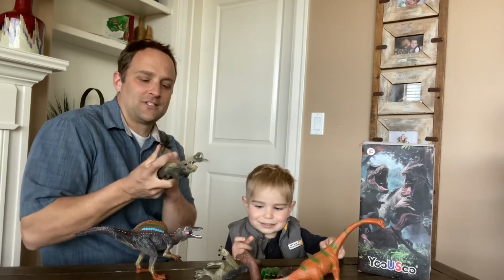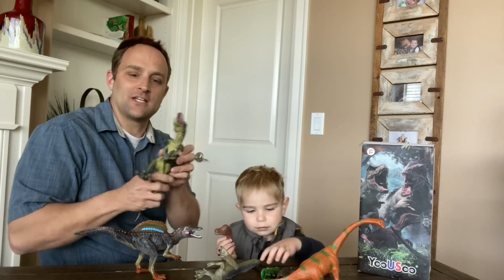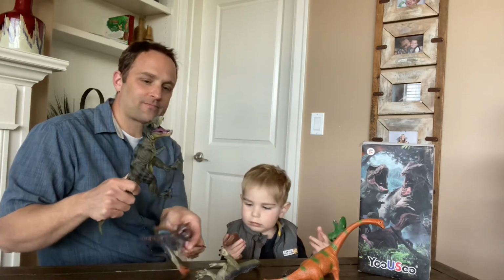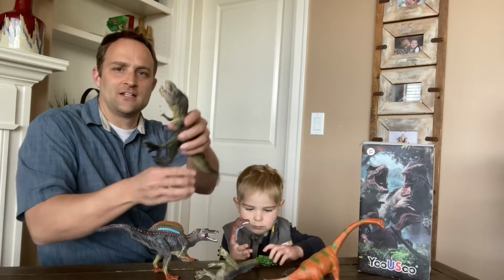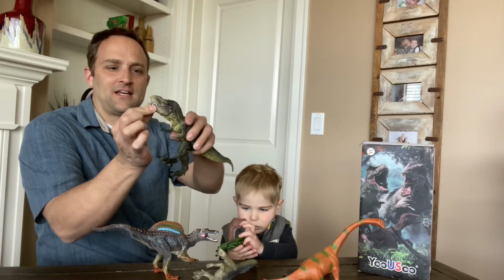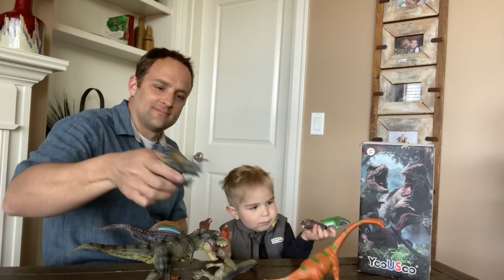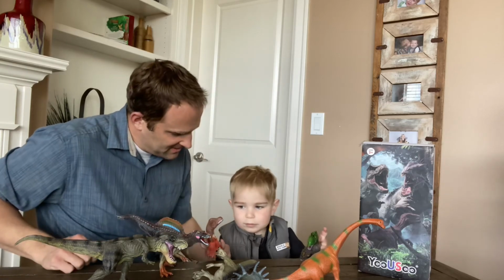Very durable, so I can imagine the kids are gonna throw these around and fight them against each other. Very strong. The one of these here has a movable mouth too. Very neat. So it's got action there. Ready? Yeah.